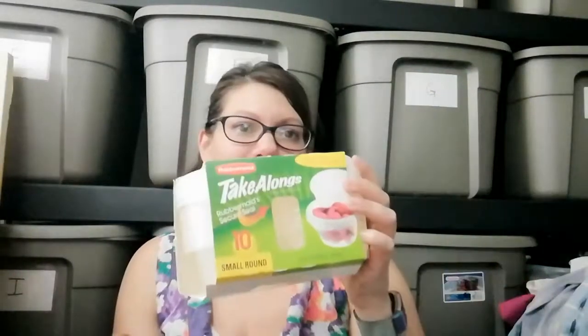These are just some bags. More bags falling. Just some Rubbermaid take-alongs. I just grabbed those for me for my kitchen. A couple of hair combs, again, just for me.